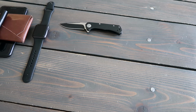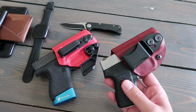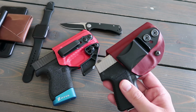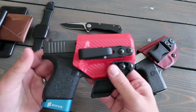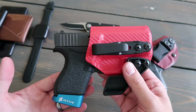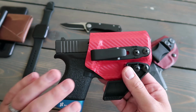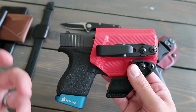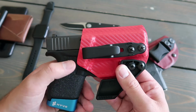So now to my firearms. Depending on my attire, I am carrying one of two firearms. I'm either carrying, here in my right hand, the CZ CW380, which depending on what pants I'm wearing, I will carry this, or most of the time I'm carrying my Glock 43, which you guys have seen several times. But I wanted to give you kind of an update on some things to this particular carry system that are new from the previous video that I did for my EDC setup.